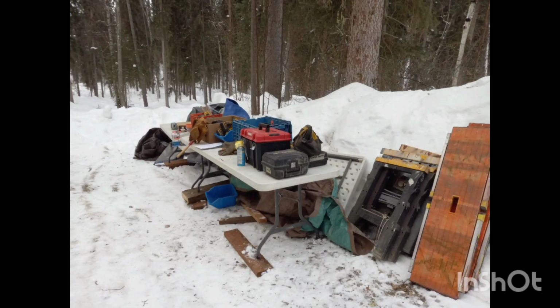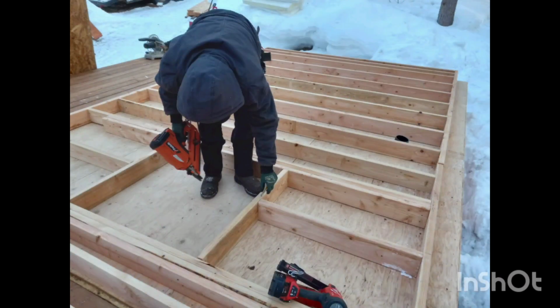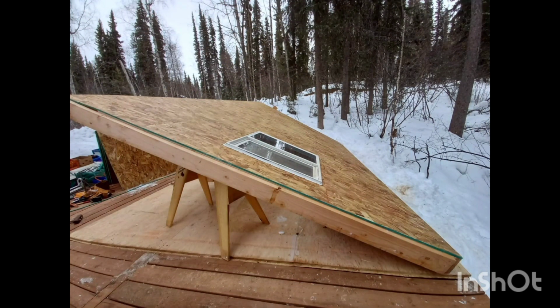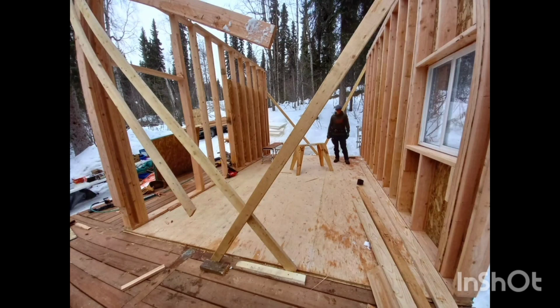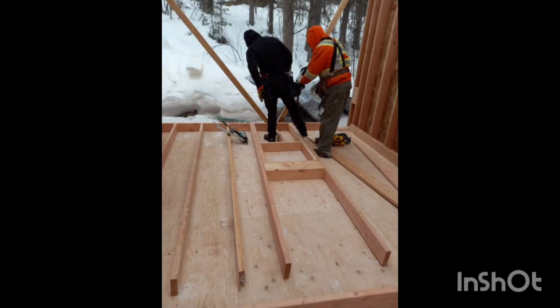and we just had all our tools underneath the tarp there and put up walls, 2x6 walls, and used the best insulation we could find, rock wool. I love that stuff, super easy to work with. And we wanted to go a little bit taller than normal and put up a nice big loft.